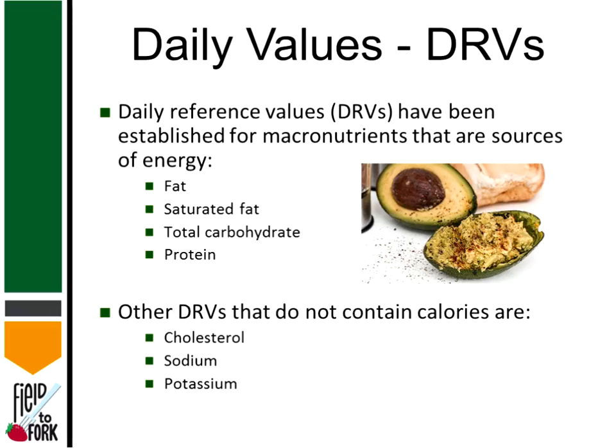So then we also have on many nutrition facts labels what's called the daily reference values. And they are set for macronutrients that are sources of energy. Macro means big. So fat, saturated fat, total carbs, and protein will all be listed with a daily reference value, or a percent DV is how they're listed on the label. Then there are the daily reference values for products or macronutrients that do not contain calories, and those include cholesterol, sodium, and potassium. Potassium is not required on a label.